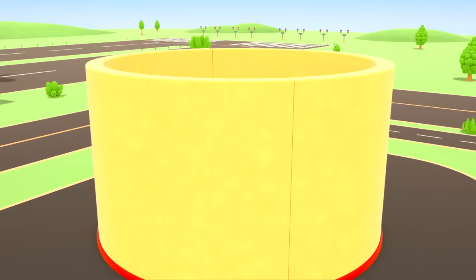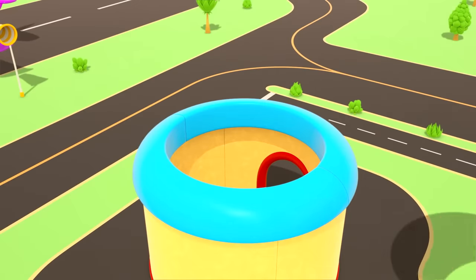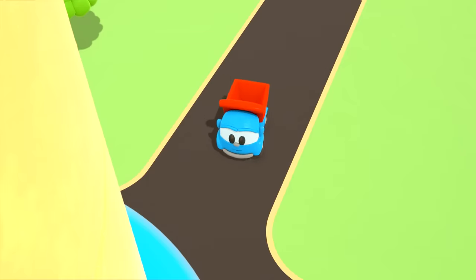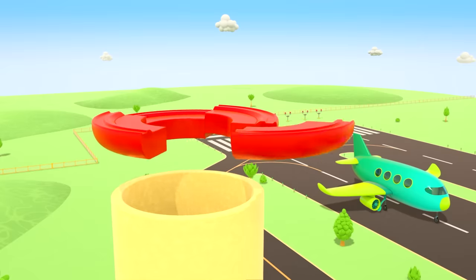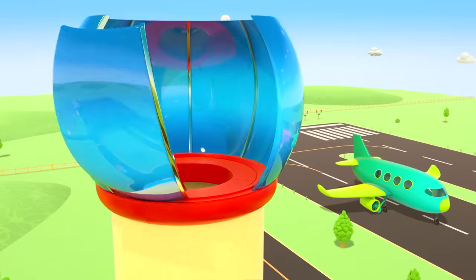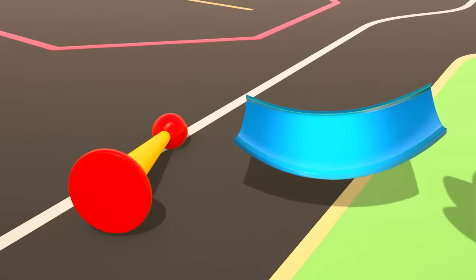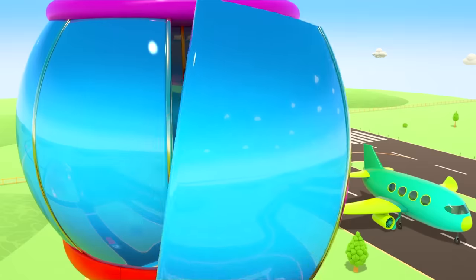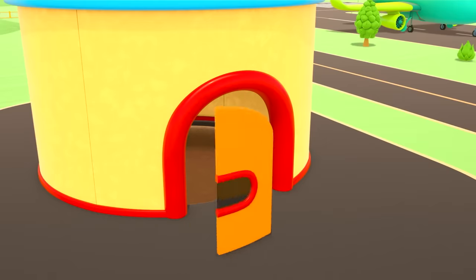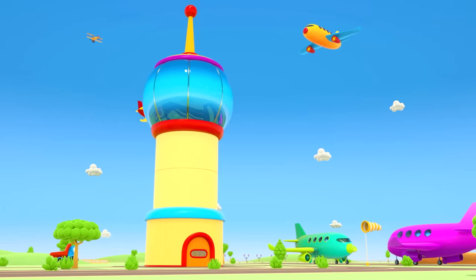Walls for the ground floor. Blue panels. Yellow cylinders. Red slabs. And this dome is where the air traffic controller sits. The roof. Another part of the dome. The antenna. And the doors. What a beautiful tall tower you've made.